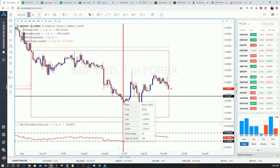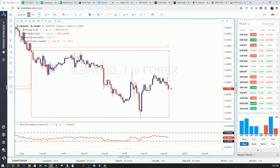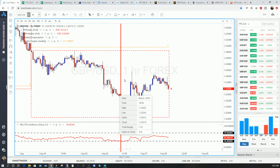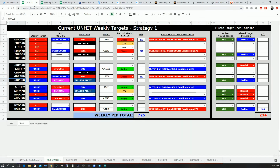Hold on a second here. Let me take a look here. Actually, we do have an entry point. And it looks like it was at 23.23, but I'm going to double check. Yep, looks like 23.23 was the buy entry. And there would be a single entry point right here. So 23.23 was the entry point on this one right here, so we are active. All right, 23.23, and this is active. So this one is active as well.